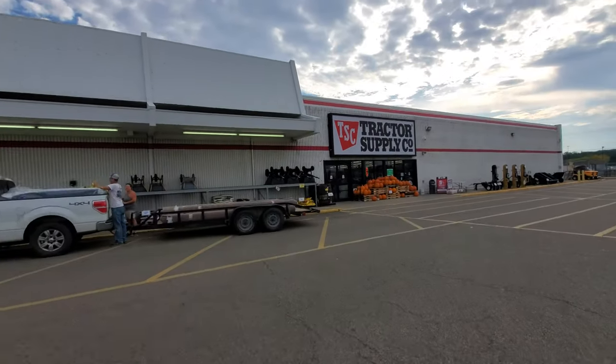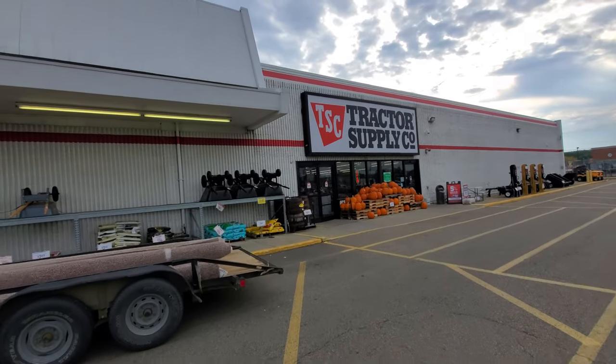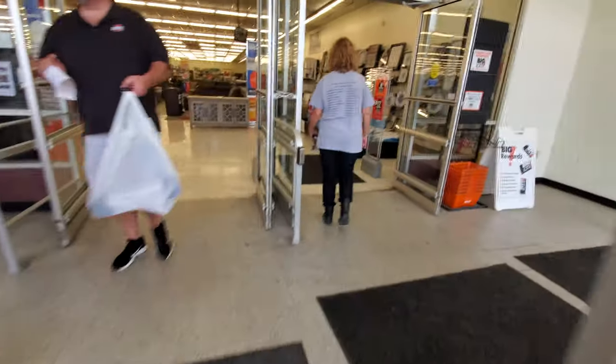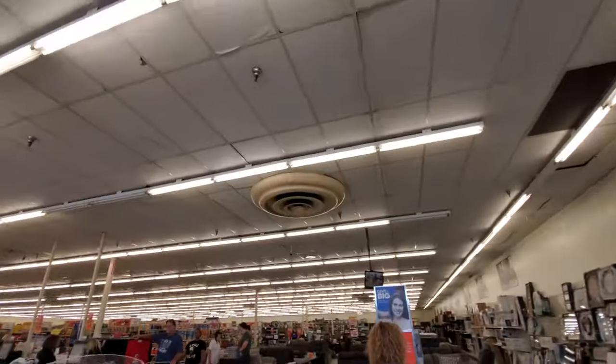And let me show you something else here too. As I come up here to the Tractor Supply, look at the wall here. You can tell by the concrete, that style of concrete, that is Kmart right there. Let's just go in here for a minute and see if there's anything Kmart left. There's one thing right there.